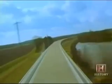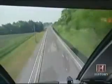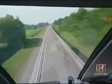A racier form of magnetic levitation is scorching its way along a 12-mile test track in Emsland, Germany. Here and in Japan, maglev engineers are developing frictionless rail systems that propel trains at speeds up to 275 miles per hour. Wondering how you levitate one of these 60-ton rail cars?